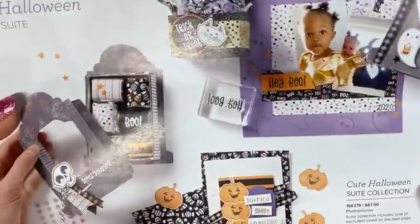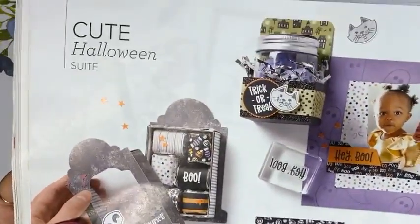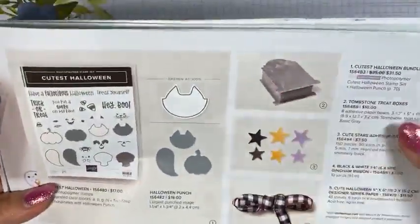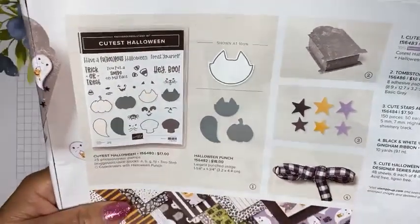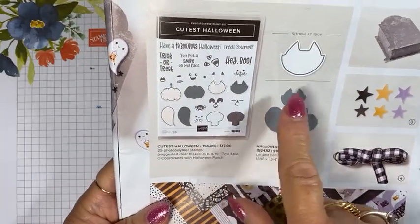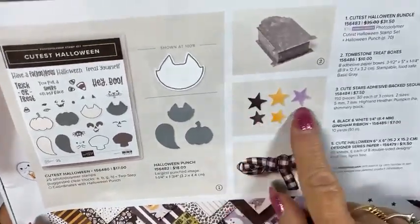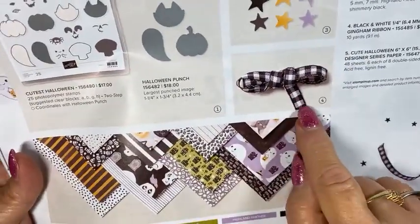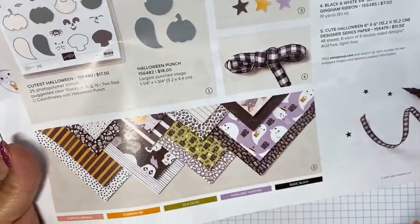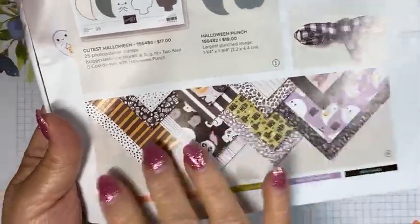Cute Halloween Suite. That's what it's called, and I did get this one. So there's all the little samples. Well, I got most of it. I didn't really want the boxes, so I just got everything else. So you've got the Cutest Halloween stamp set, which does pumpkins, cats, ghosts, and little skulls. And then some fun star embellishments, and I love this black and white gingham ribbon. You can actually color that with a blending brush and your inks and make it a different color if you wanted. And then the papers.